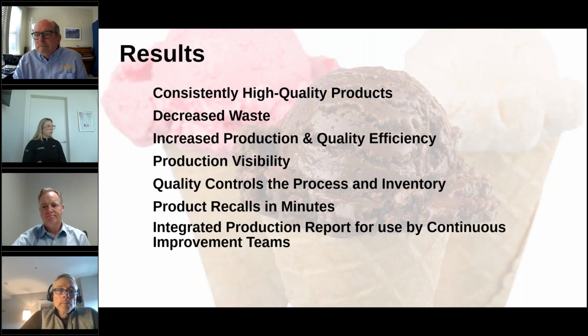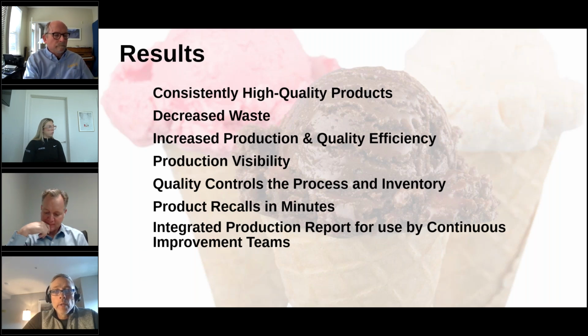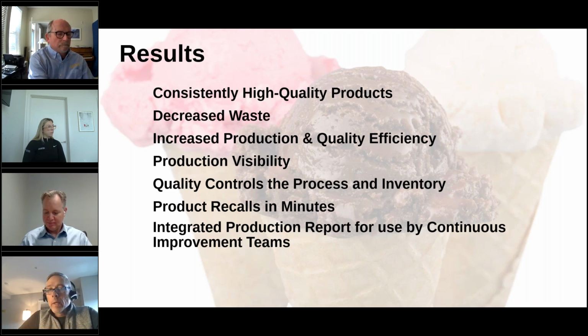Thank you, Charlie. And yep, if you want to go to our last slide here, this repeats a little bit of what Charlie shared. This technology strategy really enables our customers to consistently produce high quality products with efficiency while minimizing waste. Quality controls the process rather than sitting on the sideline of the process, and prevents poor quality batches from being advanced to the next step.